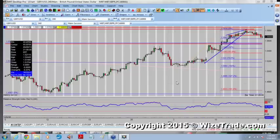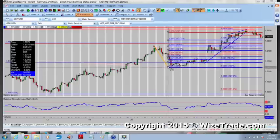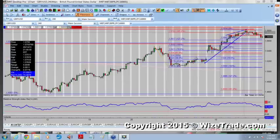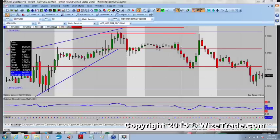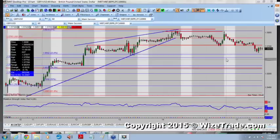But anyway, let me try something else. See, there's your 161% extension. It just overshot slightly, right into a bunch of selling. That double top, see, I'm assuming this is the neckline, but that's tough to say. It's really tough to say.